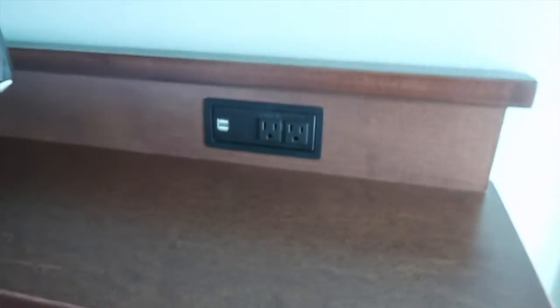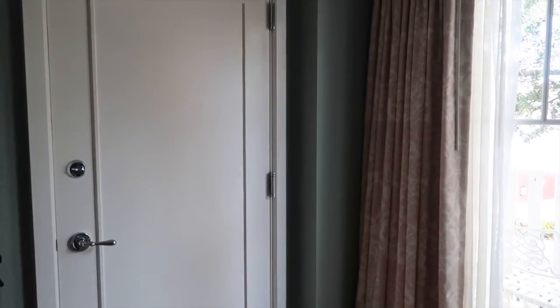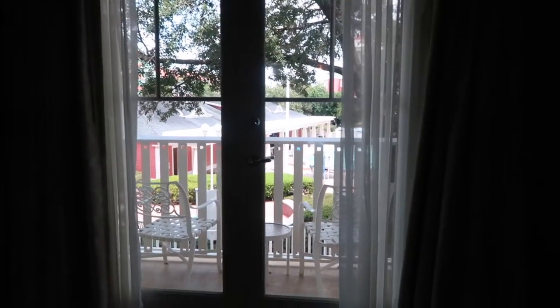So this is the adjoining door. Make sure it's locked, because I had an issue one time at not a Disney hotel, another hotel where it was not locked. That's a story for another day.